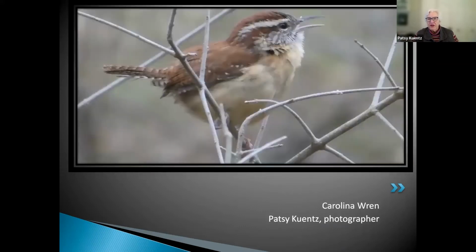Now we're going to move on to the wrens that we see typically in the park. There are a couple of them. This is a Carolina wren that was singing his heart out one cool morning last year. The deep, rusty, reddish brown bird has a buffy colored breast. It's a prolific singer. It has a number of different tunes, many of which carry for a long way for such a small bird.